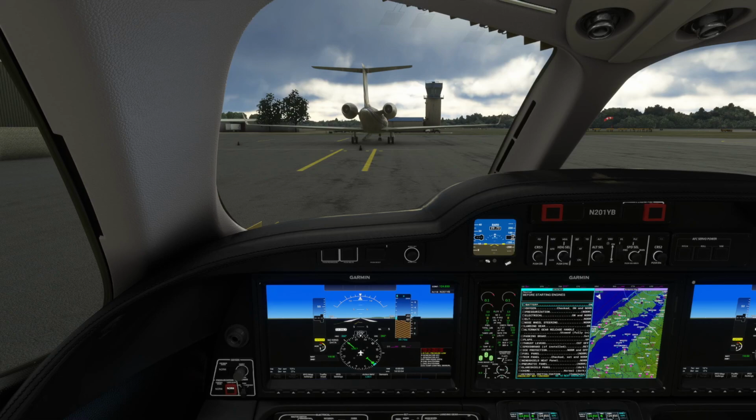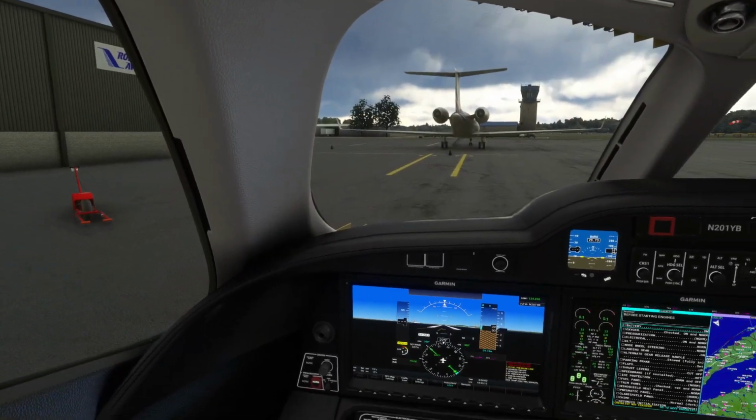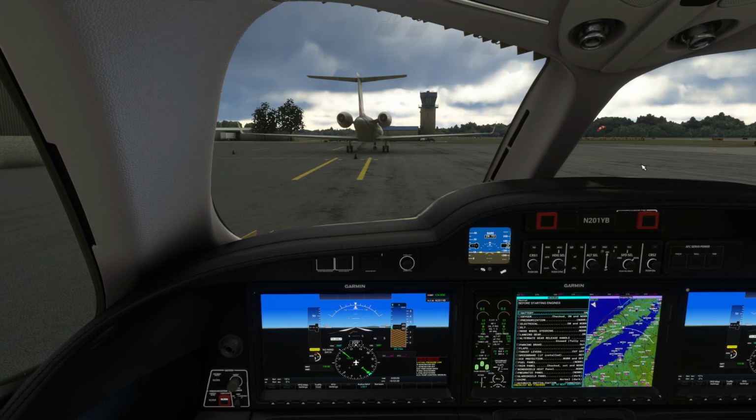Alright, we are inside the plane, and as you can see, it is a wonderful day to fly. No, not really. We're recording this on a Tuesday afternoon in real time with real weather. And yeah, the weather in the northeastern United States is kind of iffy today. Got some high winds all over the place, low clouds, and according to some reports I'm reading, some icing in the clouds as well.